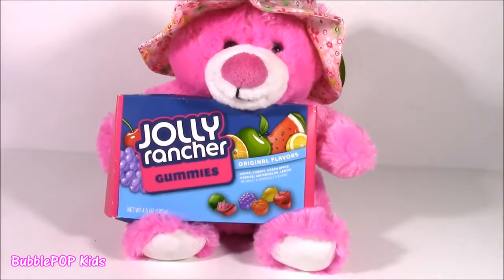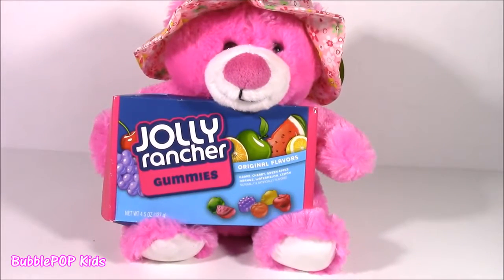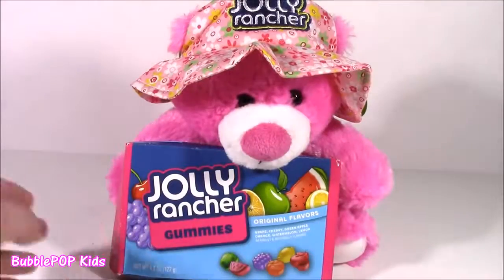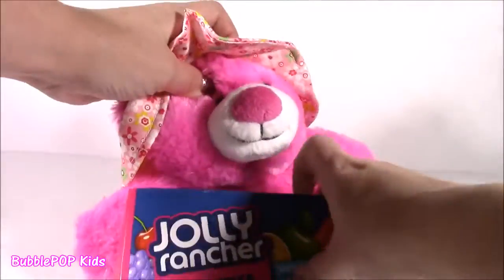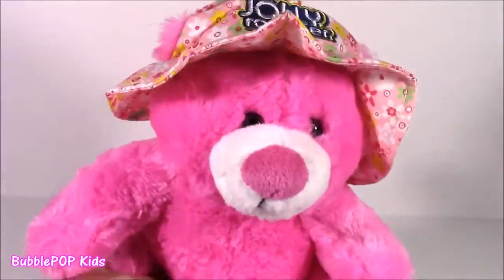Cutie pie. And it is a pink fluffy teddy bear, but it's not a normal bear because look at its hat. This is so cute. It says Jolly Rancher. And what do you know? It is holding a little box of Jolly Rancher gummies. This actually came attached to the bear, completely attached. I love, love, love Jolly Ranchers. I'm a Jolly Rancher bear.